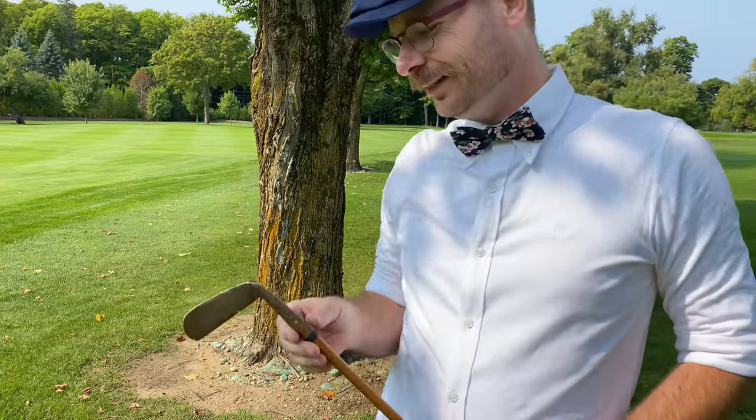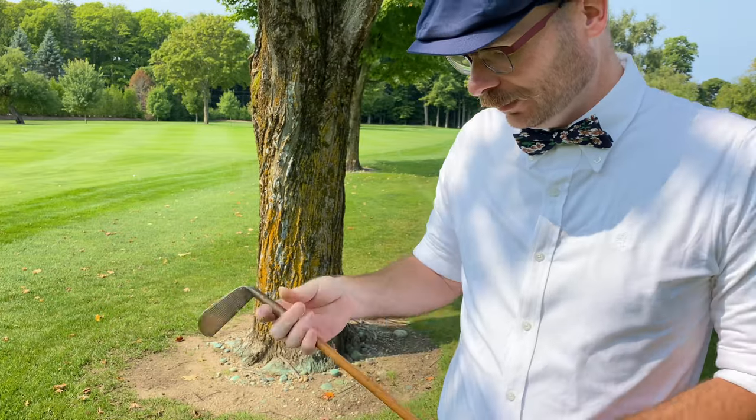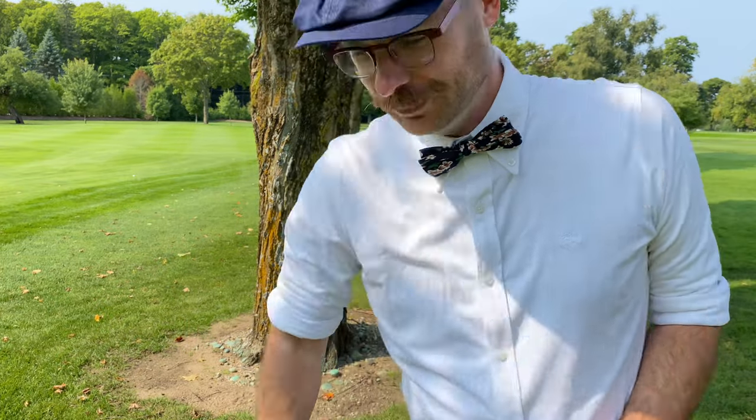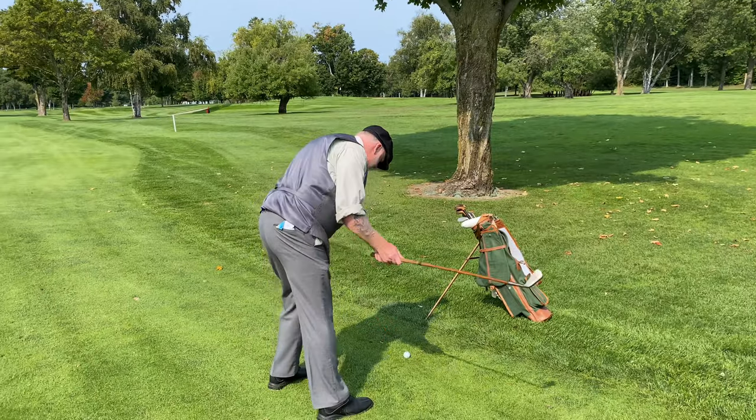Whoa. Ooh. I hit two rocks, but the ambi is still in that shape. Two times this round, that close. Yeah. See, I can't say enough about the ambidextrous putter.